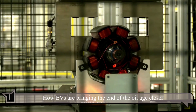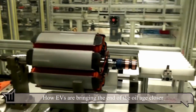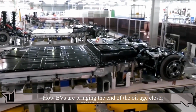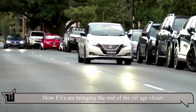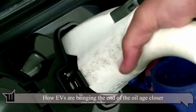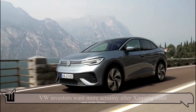Even so, the cost of batteries is falling fast, and that could make EVs cheaper than regular cars. While that has some experts optimistic, there's a long way to go. The IEA says EV sales need to hit 70% of the total market by 2030, if the world is to hit targets set by current climate accords.